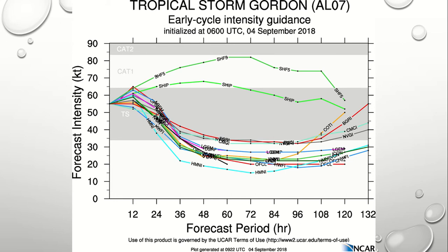This is the intensity guidance off of this. Of course, some models bring this to a Category 1 hurricane within the next 12 hours. But then this thing quickly weakens as this landfalls, and then it becomes a tropical depression in the next 48 to 60 hours. It just drastically weakens to a tropical depression, which is basically what we're forecasting at this point, and this is basically in line with our forecast at this point.